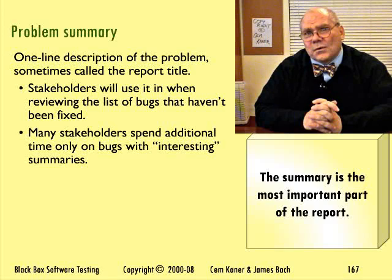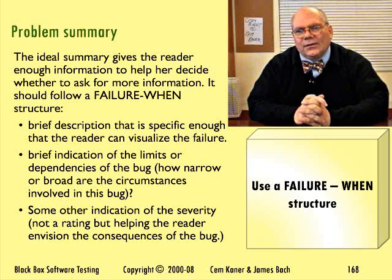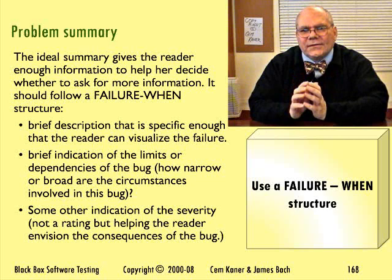You have about 70 or 80 characters, 10 to 15 words, to summarize the bug. Start by describing the failure. Be specific. Words like failed or problem are not specific. The program wouldn't be in the database if there wasn't a problem, if it didn't fail. A more specific description might say the program lost data. It displayed the wrong result. It calculated the wrong answer.